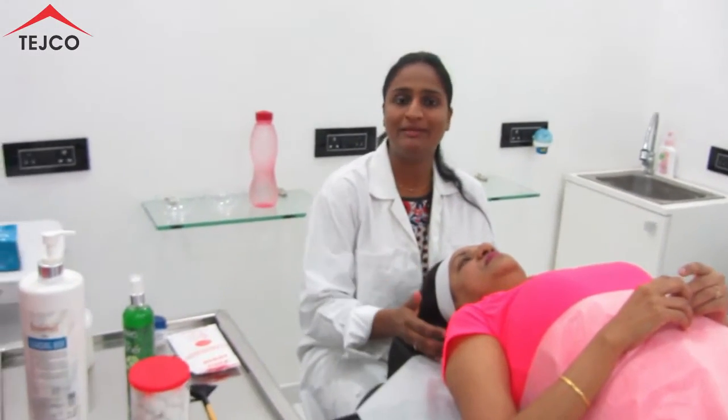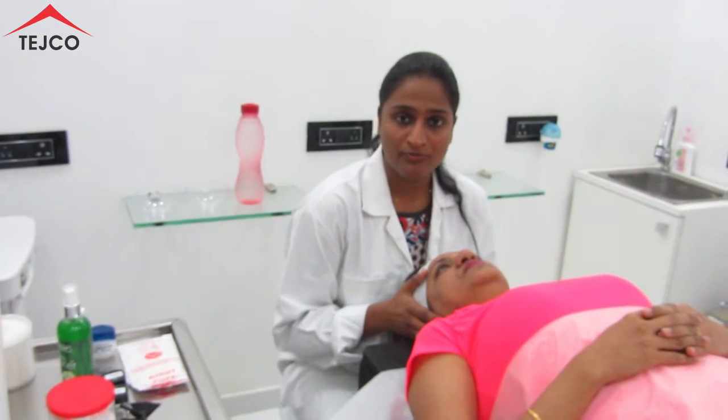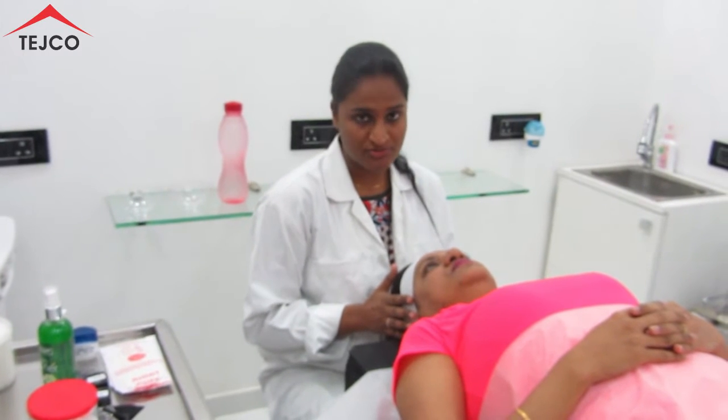That's called pre-peel care. First thing is, the patient is not supposed to go for any kind of parlor procedure like facial, threading or cleanup. In case of male, the male is not supposed to shave a day prior or on the day of treatment. So I'll be starting off with the treatment with my patient right now.